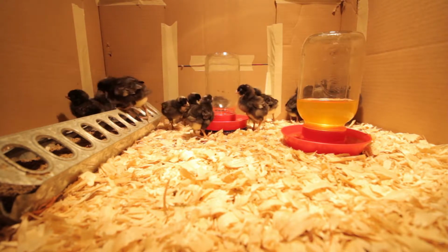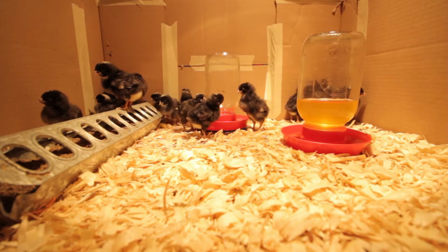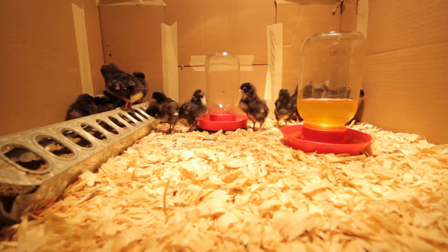Even their coloration makes them harder for birds of prey to focus in on them as they forage, sort of like natural camouflage. I think it's similar to how zebra stripes work.